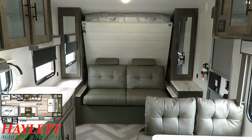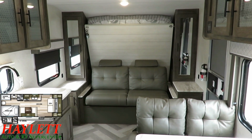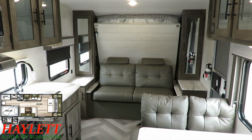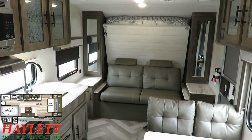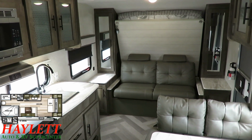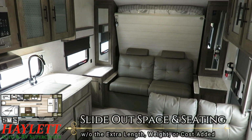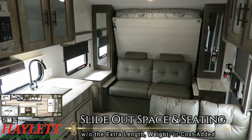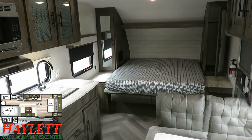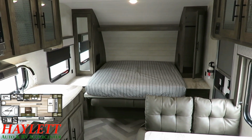It's almost got like a pseudo sort of farmhouse thing going on, like you see the accent wall above that Murphy bed sofa right there. And that is absolutely a calling card fixture of this floor plan. What's really cool about this thing is, like I said outside, it gives you the space, the seating, and the sleeping of a slide-out camper without the extra length, weight, and cost of that slide. And this is one of many things that makes this model so stinking popular and so good.